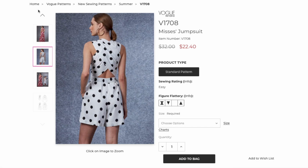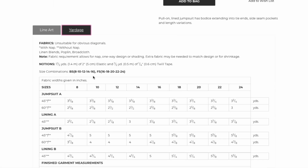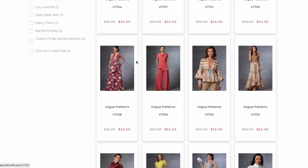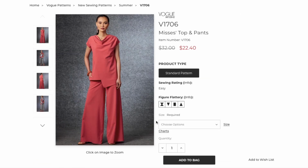Wow. What were the sizes? Yeah, 8 to 16 and 16 to 24. Awesome. Excellent job. Love it. Okay, now we've got another little jumpsuit here. I think. Oh no, it's separate. It's top and pants. Cowl neckline, grown on sleeve, asymmetrical panel-y thing, and then a wide leg pant.